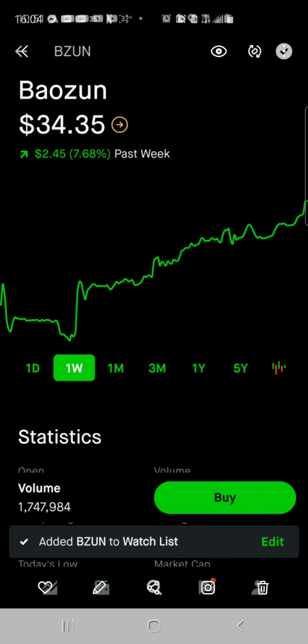Next here we got BZUN. It's also a nice little play. It's not a fund or ETF. It was beaten down just a little bit through the pandemic, about 30% or so. Over the past 5 years, it is up 288%, so it's still making a comeback from that pandemic. This is more of a growth play than a dividend play. 15 analysts, 80% buy rating. Very nice EPS. This is a software company out of China.